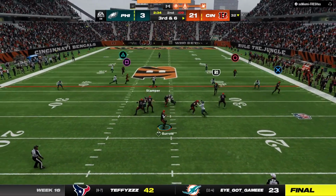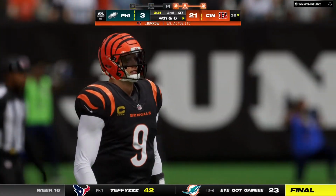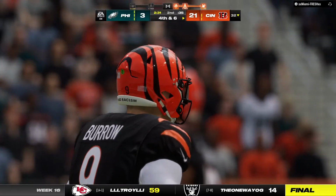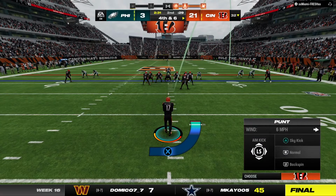Here's Burrow setting up to throw it. Oh, he had him. He was open, but he couldn't get it to him. It's incomplete. That might be the 3rd down stop that they needed because they've had a lot of trouble slowing down this offense in the first half. This might be their opportunity to get off the field.